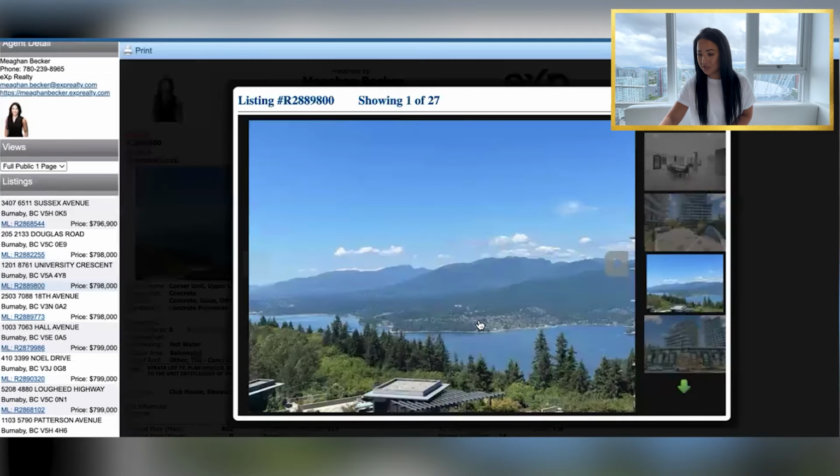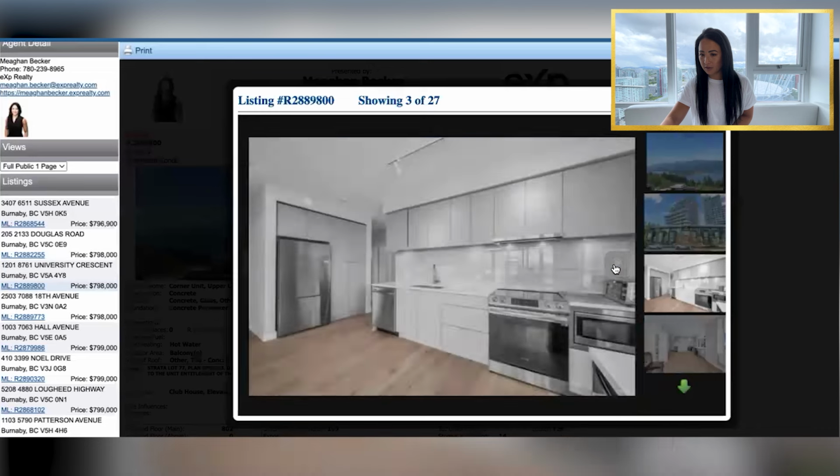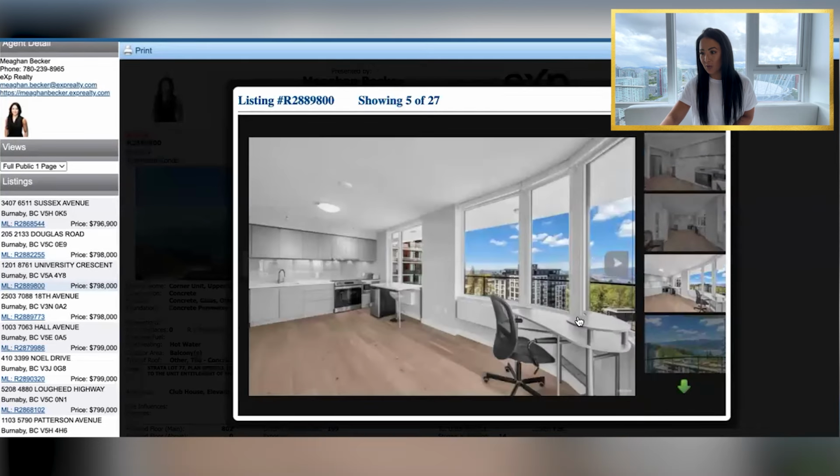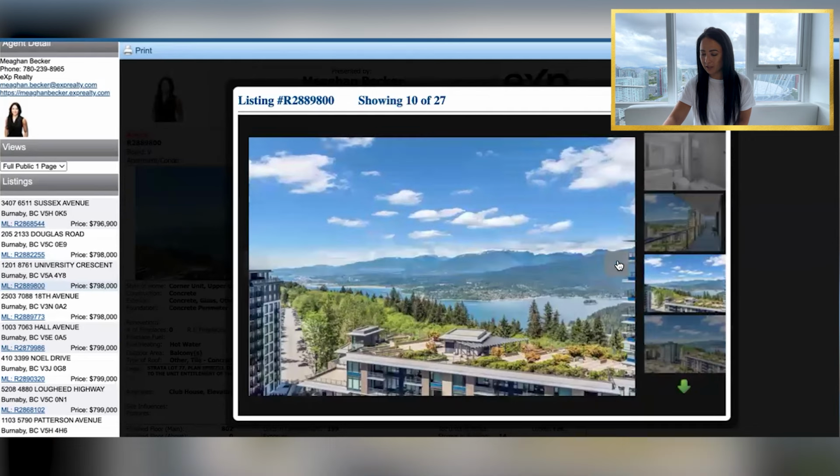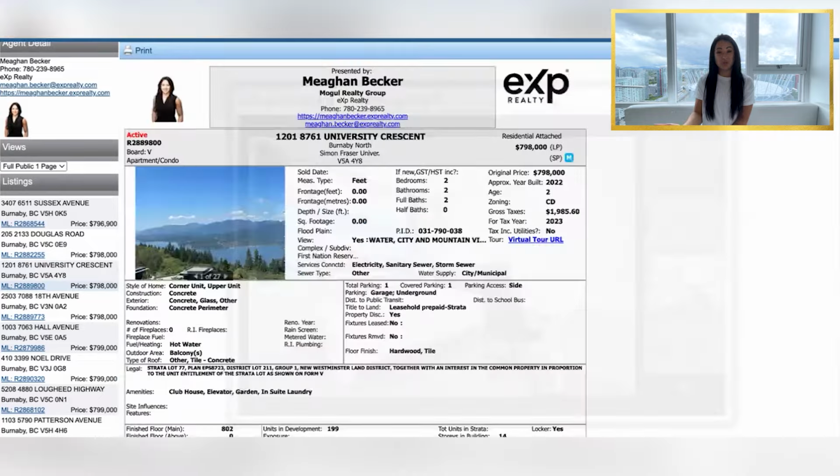As you can see here, just an example of some of the really great views up at SFU. They're in a tower here. Nice new finishes. Great workspace. I would love to work there. Just that is as your view. This is north. So these are the North Shore Mountains. This is Burrard Inlet here. Nice long balcony.